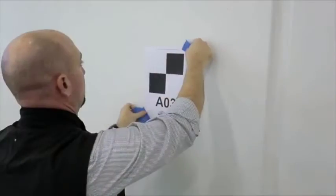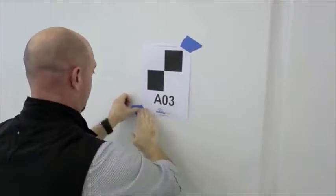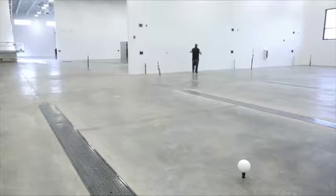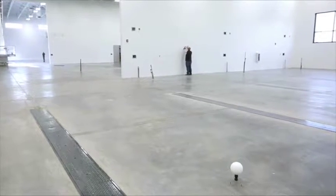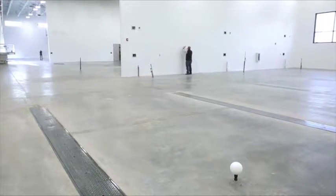For this warehouse, I'm going to use both checkered targets as well as spheres. I'll place the checkered targets on the walls throughout the facility. A benefit of these targets is that I can leave them up after I leave, just in case I need to come back and perform any additional scans.